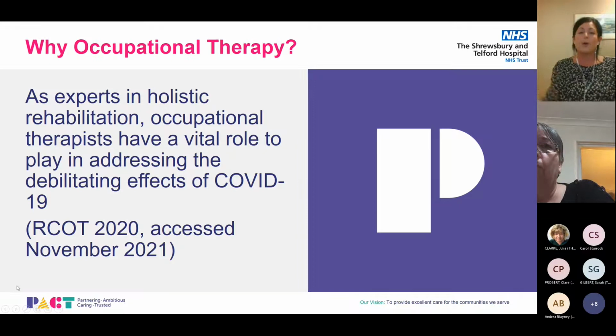So why occupational therapy? What can we do to help? As experts in holistic rehabilitation, occupational therapists have a vital role to play in addressing the debilitating effects of COVID-19. We offer a very personalised and occupation-focused approach to care, and we support the recovery of people experiencing functional challenges arising from the virus and its treatment.